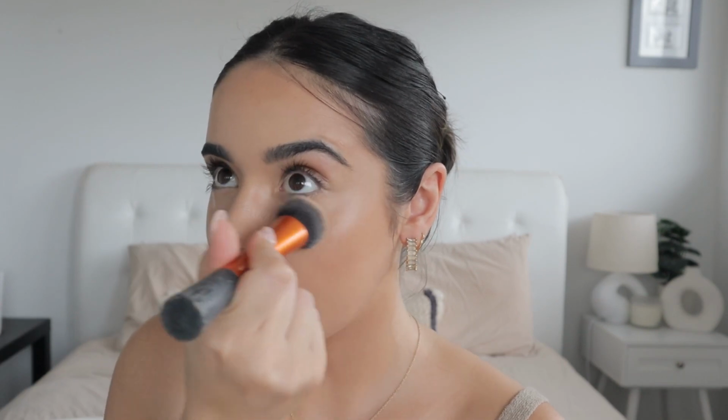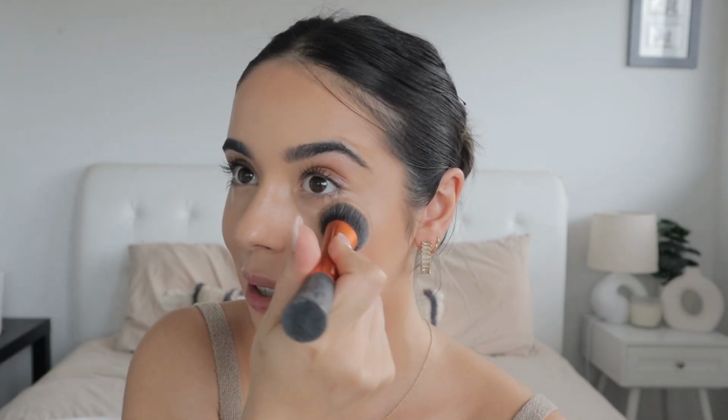Blending out the under eyes now, and this concealer, honestly, it's not spoken enough about. It just makes your under eyes look so hydrated and just healthy. I love this concealer. I've been using it for quite a while now, and I always just come back to it. It is very affordable, very creamy. It just looks really nice underneath the eyes as well, in my opinion.